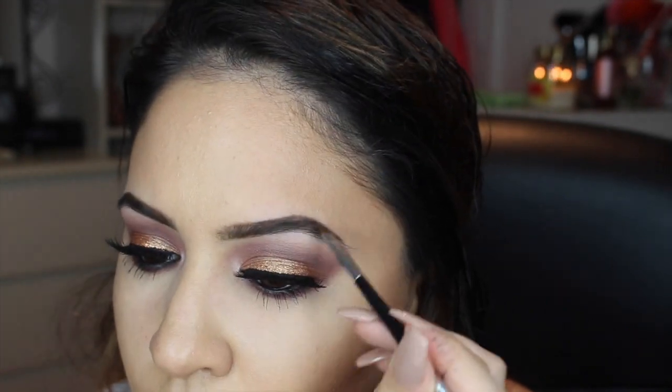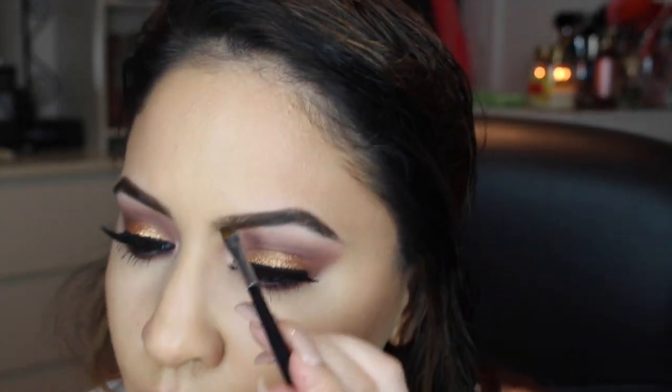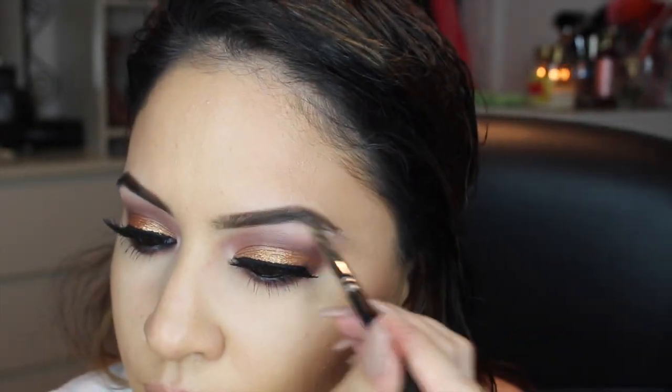Maybe it's because I dyed my hair, they just seem really dark to me. I don't know. Let me know your opinion. What kind of brow do you like on me? Lighter, darker? Yeah. And now I'm just cleaning them up. Even though I got them freshly done, I love doing this stuff. It makes the world of a difference.